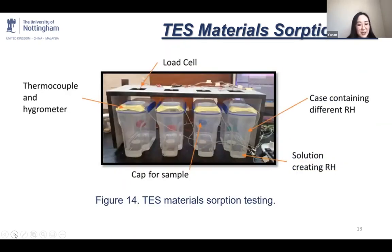So later we do the sorption test of the materials in order to verify the water absorption of each material we choose and the optimum relative humidity level. We build up this experiment rig to measure the water adsorption properties of the 4 different TES materials we choose under different humidity conditions.